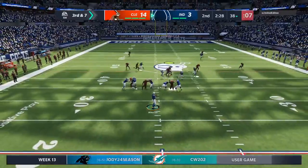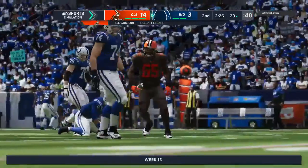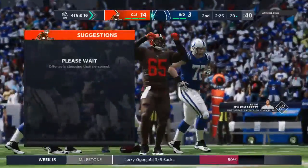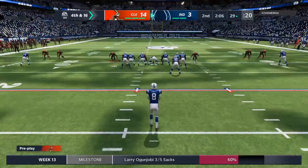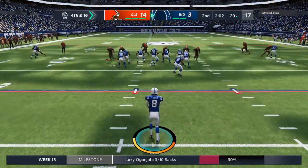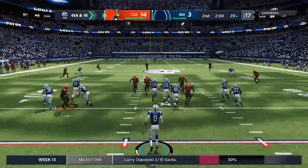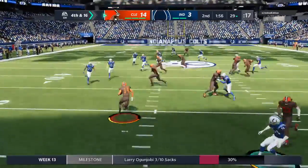On 3rd down, Winston. And he's taken down. This will be a Brown sack. Larry Ogunjobi in for the sack. Great job defensively. I think he was trying to go through his progressions, find someone to get rid of the football. Before he knew it, he was on his back. So that just brings us right back to what you said in the beginning. A great job defensively. Nowhere to go with the football. That led to the sack.